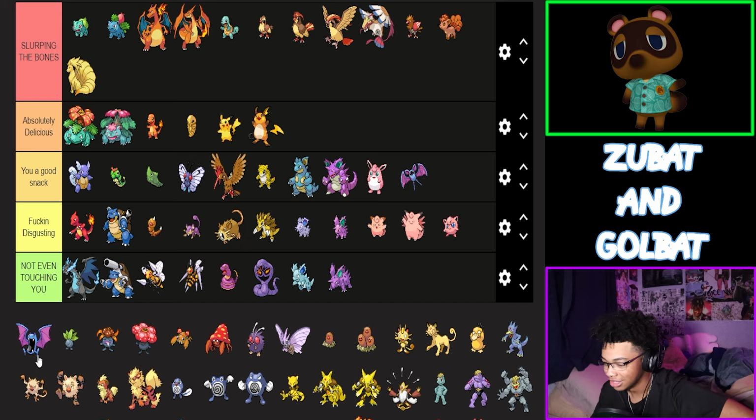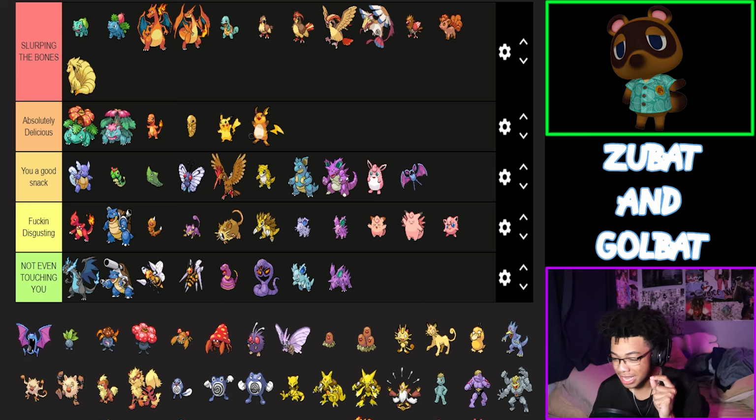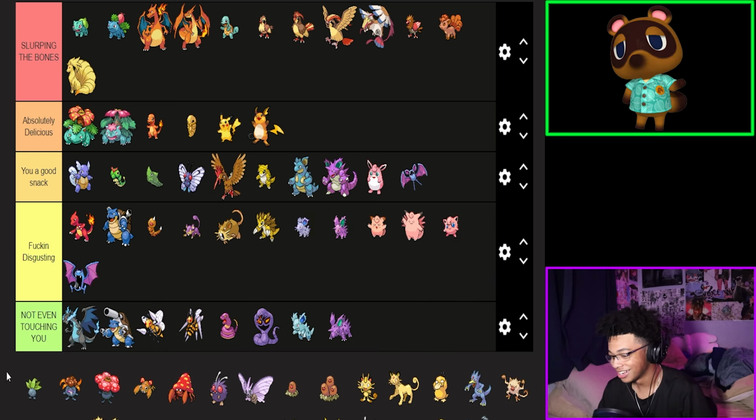I'm not eating Golbat, bro. Here's my thing, bro. That big mouth scares me. If whatever I'm eating has a bigger mouth than me, it does not need to. If anything, I need to be eating it. It needs to be eating me. Pause. It's a little sus, bro. Disgusting, bro. Get it out of my face.